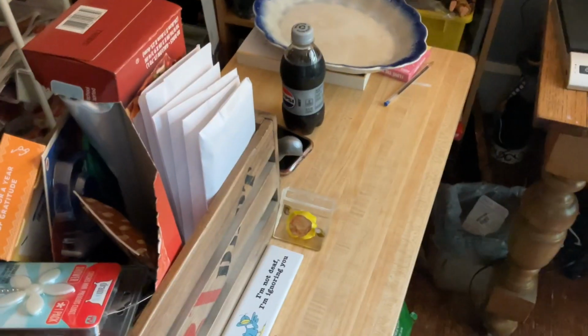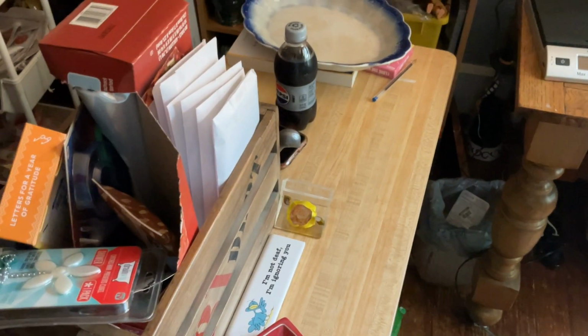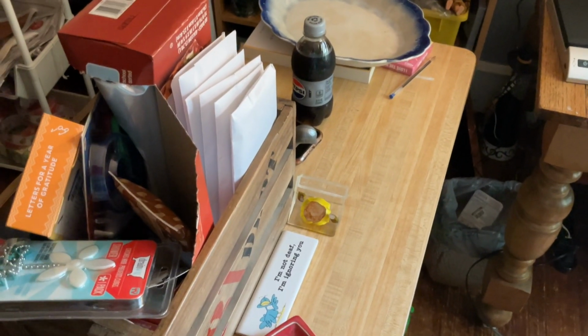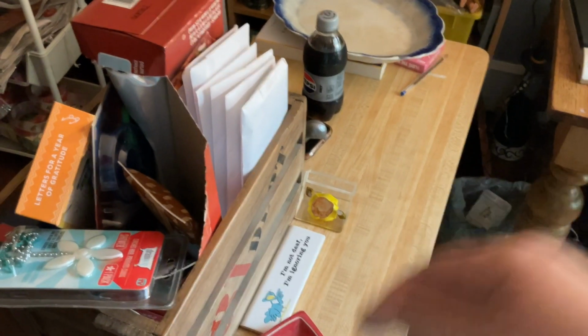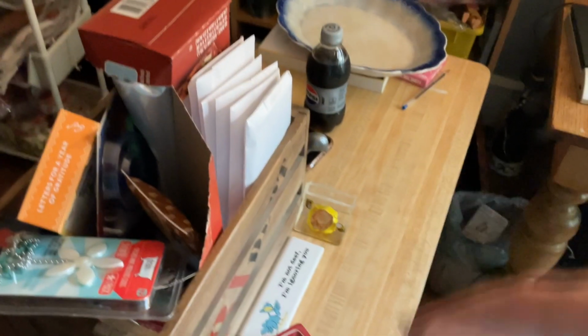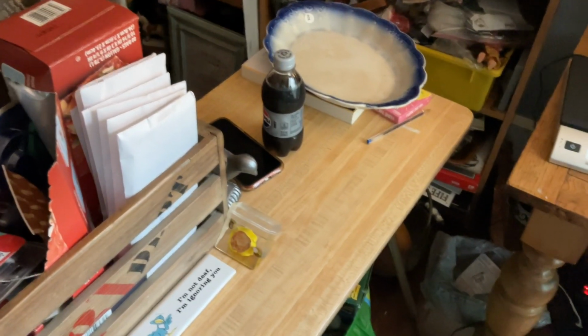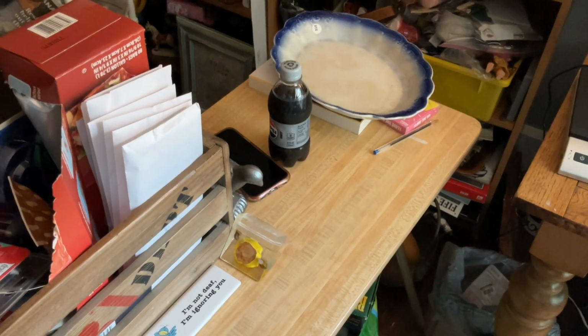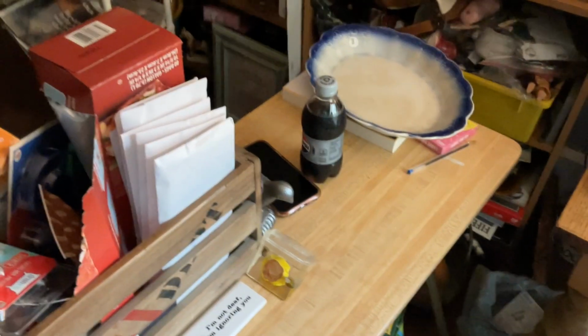There's my little table just for, whenever I put things on eBay, as I list them, I will set them on this table, and then I'll take all the pictures first, and then I'll set them on the table. And then as I go through and finish the listings, I'll put them into the light box, and then I'll put them away.